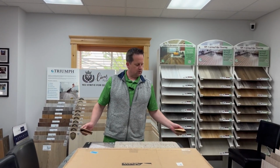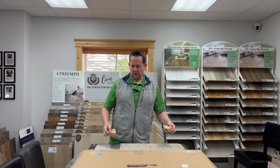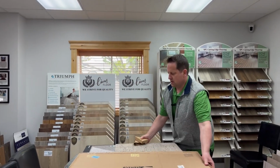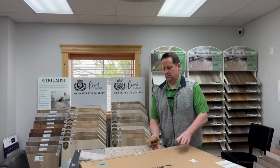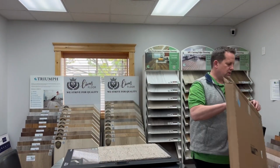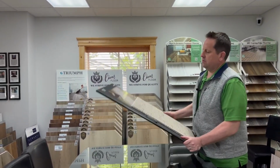Oh, flooring manufacturers, this is great when you put these on. Nothing worse than having destroyed corners when you get a new sample. So if anybody's watching, these are great. All right, so this is from Anderson Tuftex.